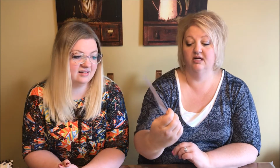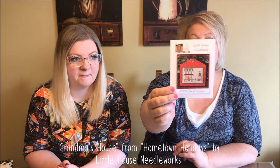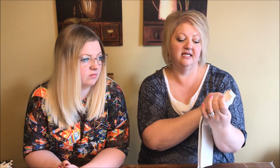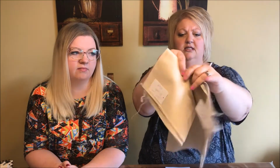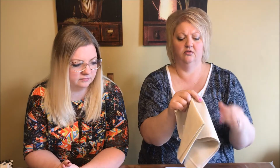And then I also got the Hometown Holidays Grandma's House from Down Sunshine Lane. And we've decided which fabric we're going to do those on as well. We've chosen 16 count Country French Cafe Mocha. We were debating between the latte and the mocha. I don't know if you can see the color difference. The mocha is just a little bit darker. And we think the ecru will stand out a little bit better on the mocha. So that's what we're going to do those on.